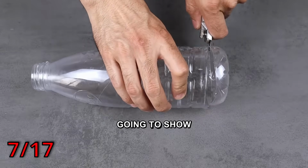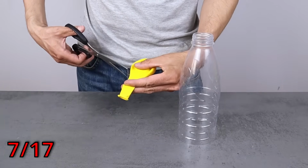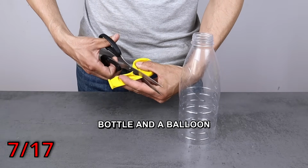The next device I'm going to show you is for quickly shelling nuts. You'll only need a plastic bottle and a balloon.